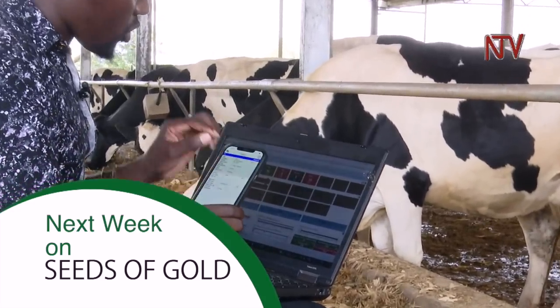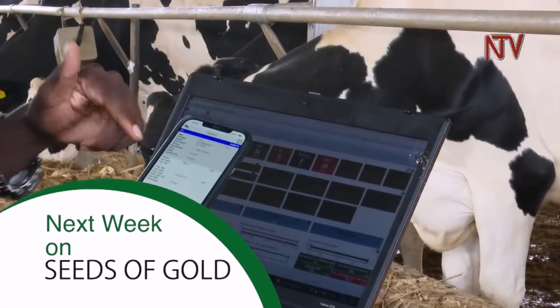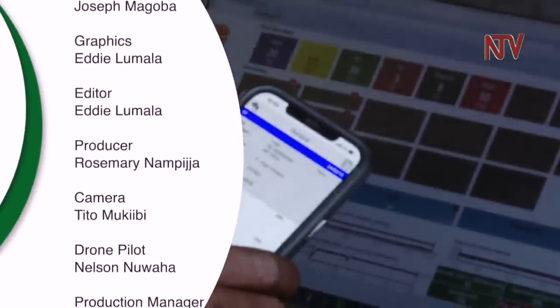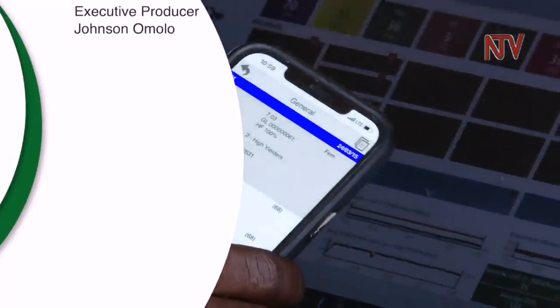So this app, you're going to use your phone. It has the age, the cow number, the number of liters of milk it produces. So at the end of the day, you will be able to sell out your cow at the desired price.